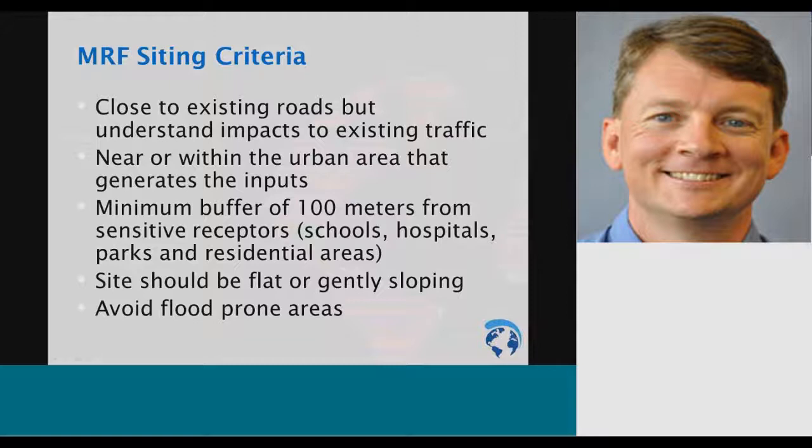This allows the smaller vehicles that are bringing materials to that site to have to drive smaller distances. And then subsequently, the larger vehicles that may need to go longer distances to take these materials either to the recycling markets or the residuals for ultimate disposal, those larger vehicles are more efficient at going the longer distances and have a larger payload, a larger amount of materials that they can carry with them.